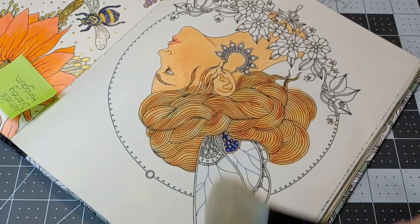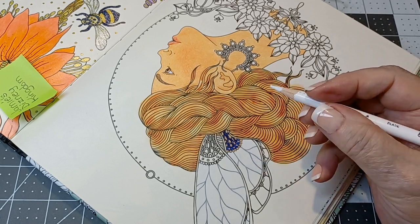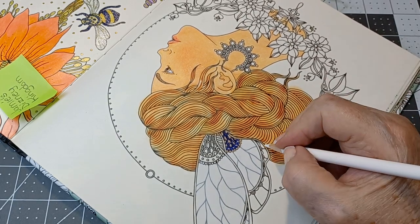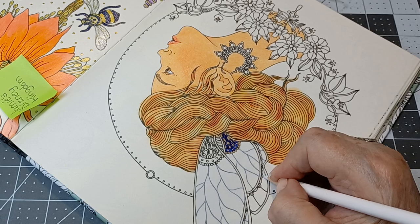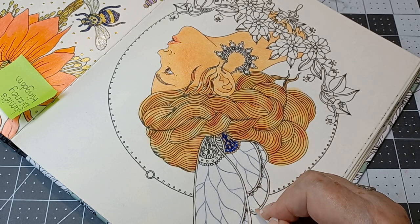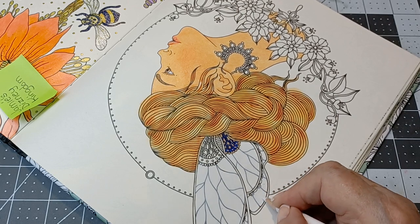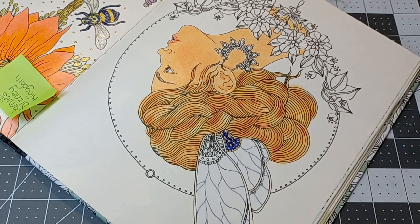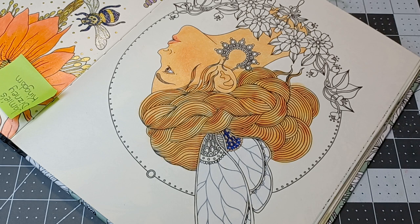And this is Prisma, it's not the Castle Rock. I haven't even tried the Castle Rock one. I keep my white pencils in a jar with all my blender pencils, and then they're all just right there. Okay. Now, where's my blue pencil? There it is.